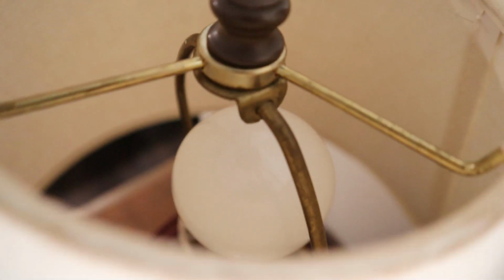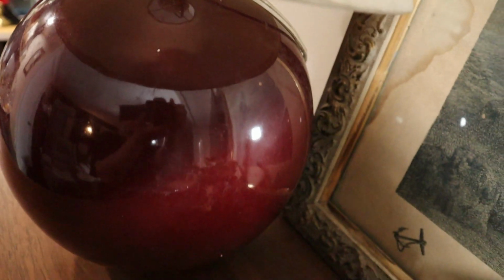I did test this out at the thrift store. It does work. However, I will say if I'm thrifting vintage lamps, it comes to a certain point for me where I don't feel comfortable using the old wiring. And although I don't think it's too expensive to actually have things rewired, I will use battery operated bulbs or rechargeable battery bulbs. So this one was $7.99.